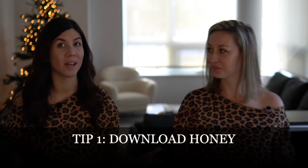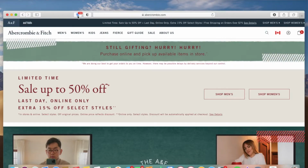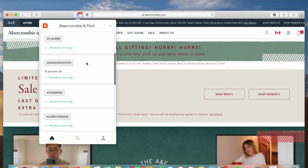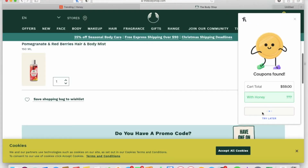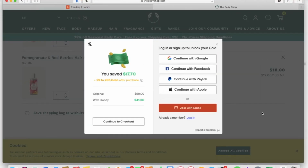Okay, tip number 1, download Honey. It's a browser extension. I've been using this for a while now, and I've saved over $600 this year. All you gotta do is download this extension, and a little icon will pop up on your browser when you're on any website, and it will pull all the available coupon codes at the moment. So continue your shopping, and when you head to your shopping cart, a little pop-up comes up that says apply coupons. You hit that button and it sorts through all of the current coupons, and it'll apply the one that's best for you at the time, and that's it.